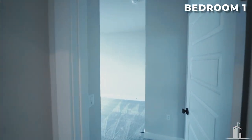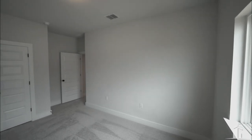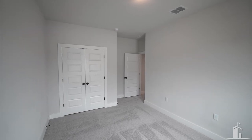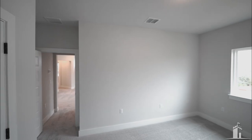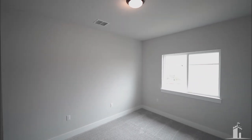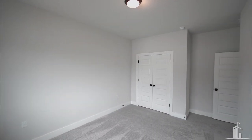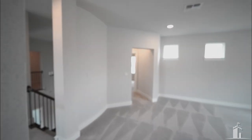Okay, so this is the bedroom for that bathroom. So you have, like I said, 3 bedrooms up here total. Decent space on this, good sized closets. So you do have this space here, and there's 2 more. Let's go show you the 2 more in a second. So as we come out of here, you're gonna see the catwalk.